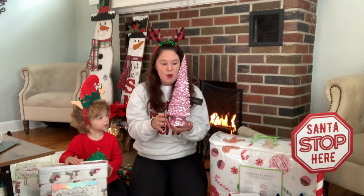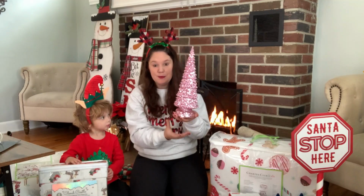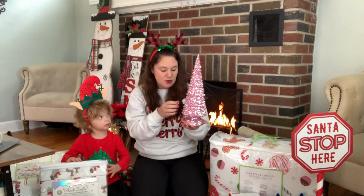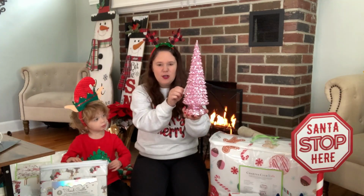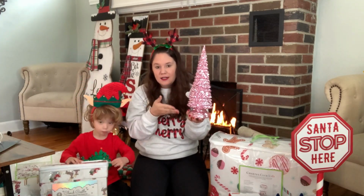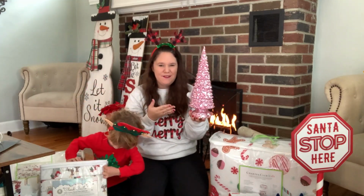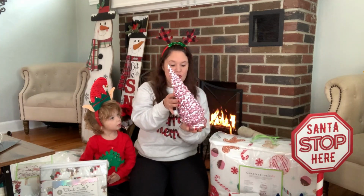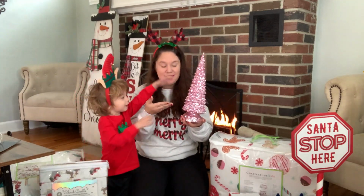The next thing I got from HomeGoods is this adorable pink sparkly glittery Christmas tree. This is for my daughter's bedroom. She's going to be obsessed with this. It lights up, which I don't think you can really see on camera. It's not really catching the light up effect, and it's kind of hard to see during the day, but it is beautiful. It is so cute.